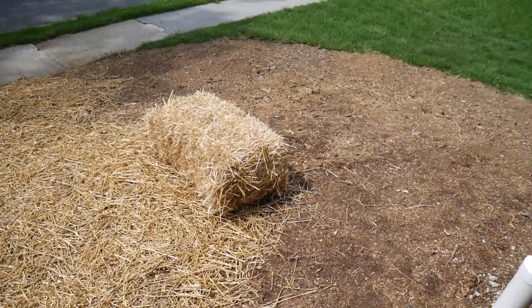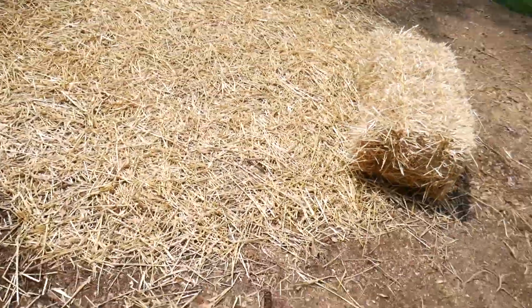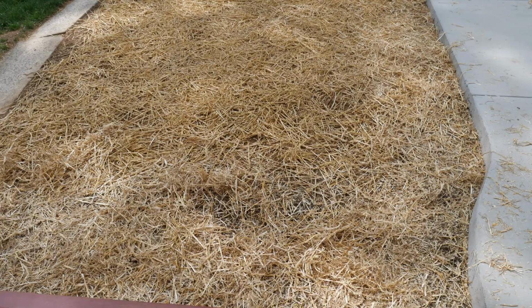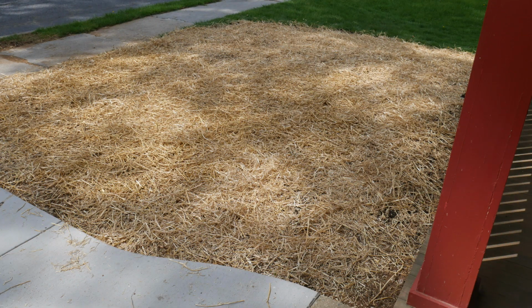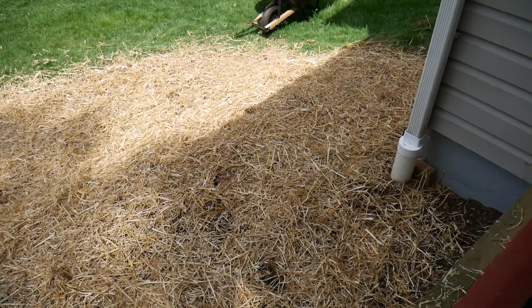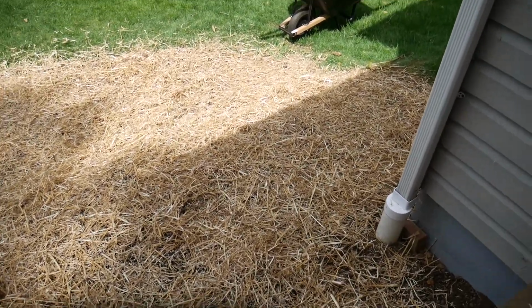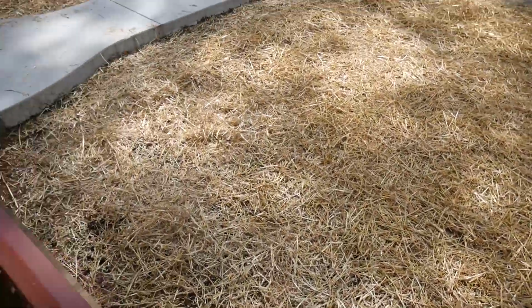All right, now I'm getting ready to put down topsoil, and then plant the grass seed, then straw the rest of the area. All right, the topsoil is down, the seed is down, and the straw is down. So now I'm going to water everything.